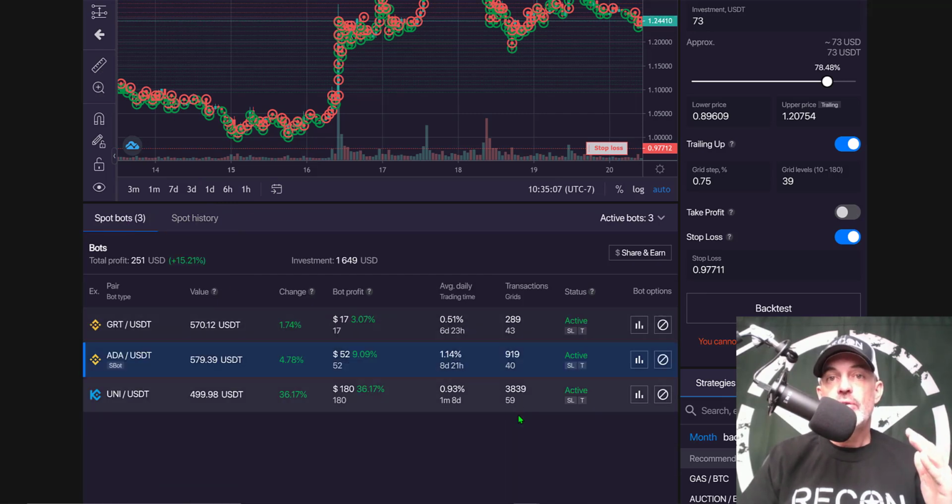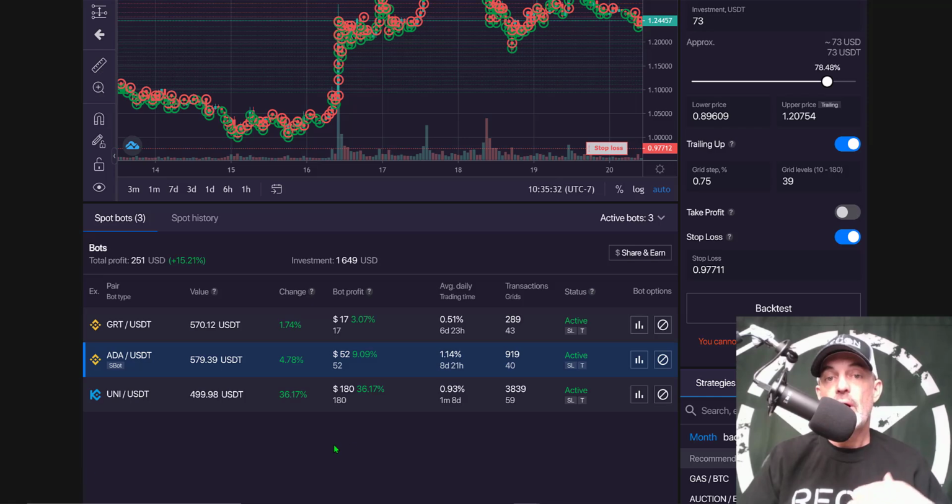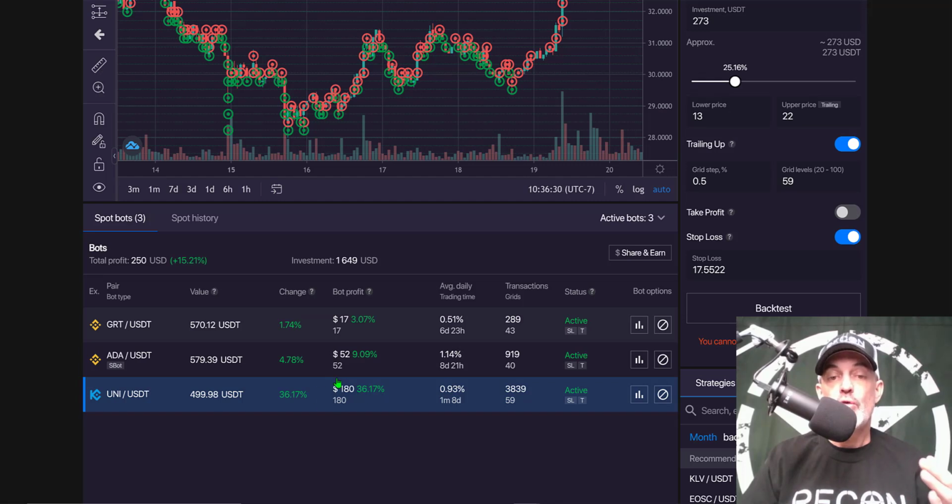And now the final reason why I would actually close a bot is going to be lock-in profit. And in this case, we're looking at Uni. And there we can see that market order was finally placed and it sold all my REN. And so with that confirmation, that bot is completely finished. And so getting back to Uni, I want to lock in this profit. It has been trading for just over a month now. It was for a long time over that 1% threshold. It's now starting to slip. And with that being said, I want to lock in this over 36% gain in a 1 month period.